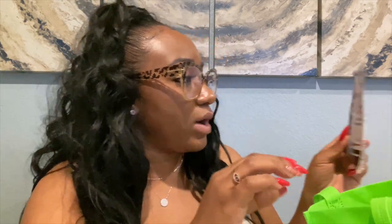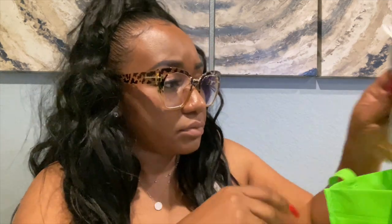I also got a Fusion protein meal replacement. So this is the unflavored Unjury high protein drink mix, and this has 21 grams of protein, so not bad. And then the one from Fusion has 27 grams. And then this is a Fusion meal replacement, and this is the chicken soup flavor. And then I also have a multivitamin stick from Fusion, the one that you add to your water, and it's a mixed berry flavor.